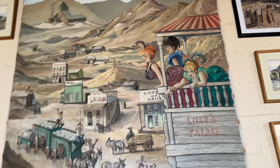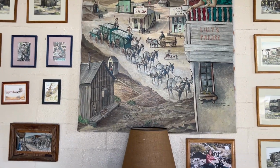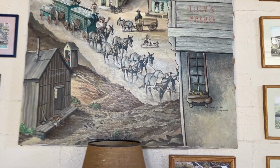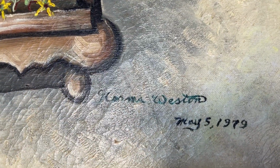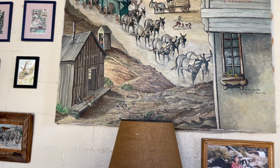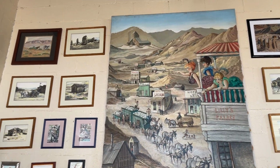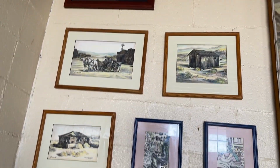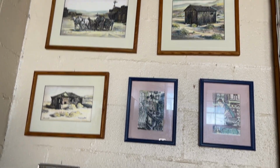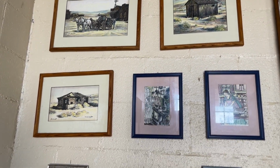And then there's this massive painting that somebody did of Panamint City. And the date on this thing is 1979. So if this thing was painted in 1979, I don't know when it was hung here, but it's in really great shape. And then, of course, to the side here, we've got more artwork. And then the jail you can see on the upper right. That's pretty much the last building still standing.